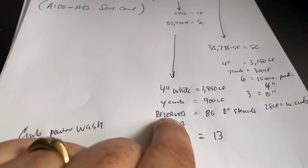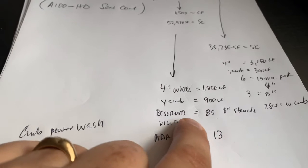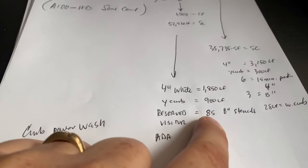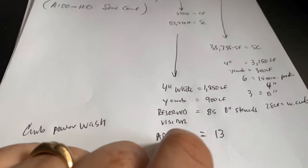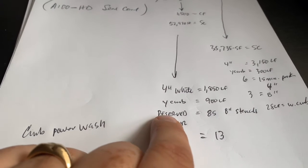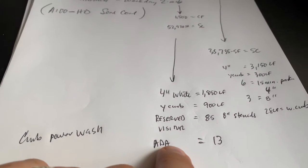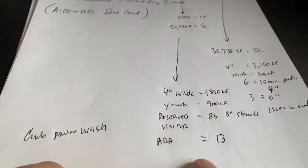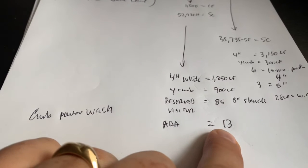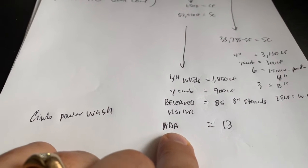If you type in reserved and visitor on that line item, he says that is basically what it is. So we'll probably assume that a majority of these are reserved. He told me a majority were reserved, but there are some visitors. So just type in reserved and visitor on that line item. There's 85 of those. And then there are 13 ADA symbols in there.